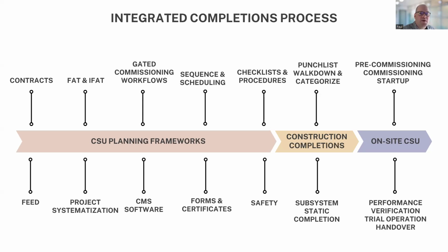Next is our CMS software. So the software is an important component here because the software is what's used to model all of our commissioning processes. So once we've established our systematization, once we've established our gated commissioning workflows, these all get loaded into our commissioning software that we use to manage, track, coordinate all the work for completing projects, for completing commissioning, but also in the bigger picture of actually completing capital projects. So it's critically important to have processes to finish projects with such complex activities that are going on site.